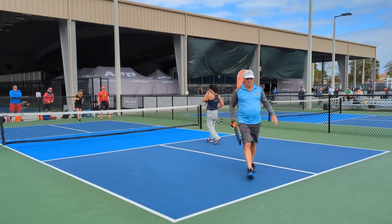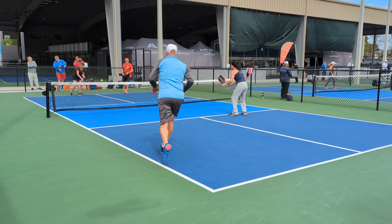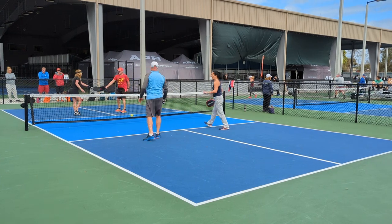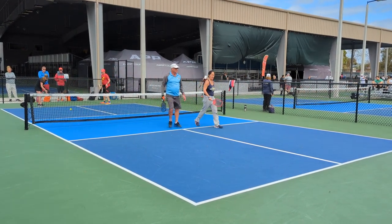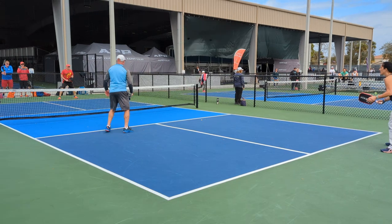We're here today at the APP Tour, Daytona Beach. This is 3.5, 35 plus mixed here. We've got Tim representing Team Hanlon on the far side with his partner. Should be a great game here. This is best of three, so one game's to 11, best of three.